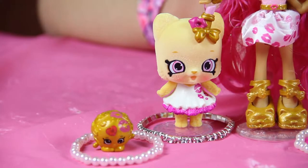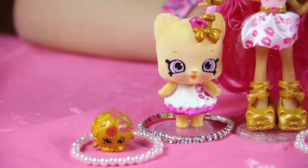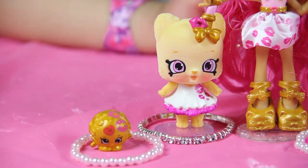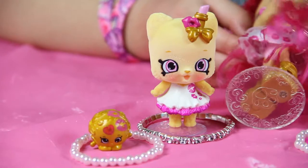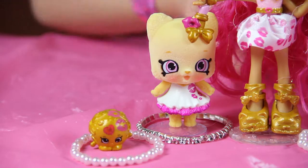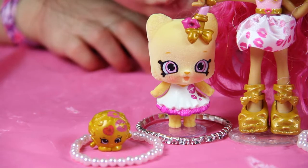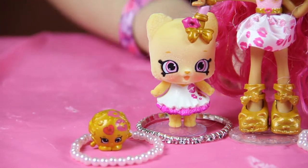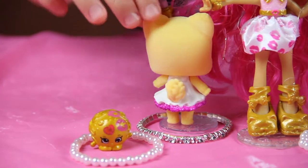Okay, so here's Kissy Boo, a close-up, and her shocking Terry Tennis Ball. And look, she has a heart jewel. That's the brightest heart of all of them. She's so cute. Kissy Boo, look, she has cute little lips, and kissy lips with the lipstick. Aww. And it looks like it carries over to her dress. And she has pink, cute eyes. And then look how fluffy her tail is.